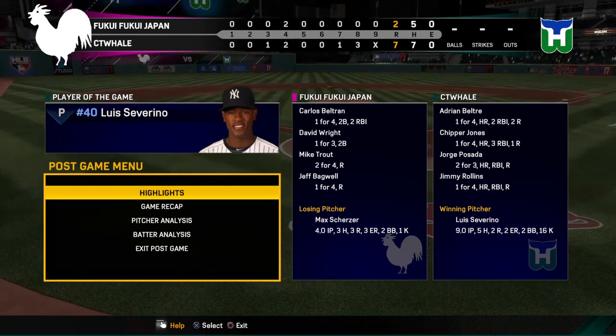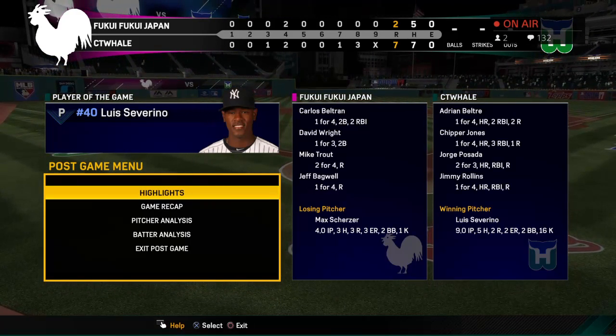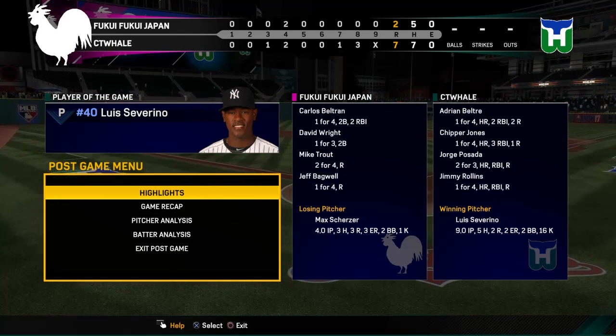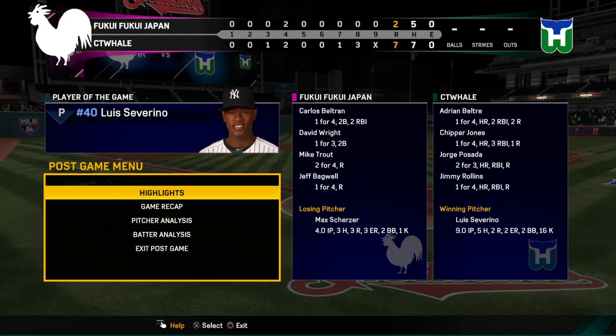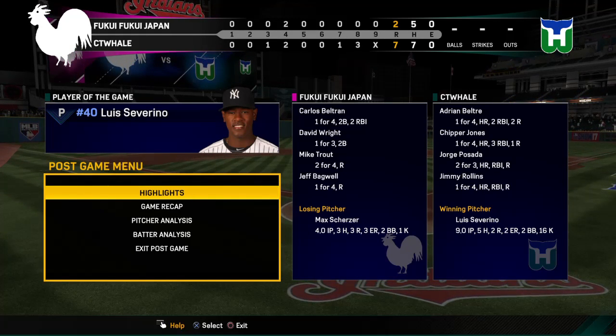Here now is our final line score. First for your victorious home team. 7 runs, 7 hits. No errors. They left 2 men on base. For the visitors, 2 runs on 5 hits. No errors. They left 4 men on base. Time of the ball game, 3 hours and 17 minutes.